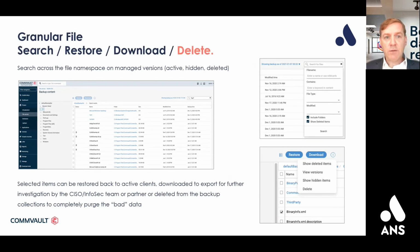Lastly, on the recovery piece, we have selective delete capabilities. When you've identified where the threat lives, it could be a file type, it could be an application, we can go through those backup copies and selectively remove that to ensure that you're not open to reinfection in the event that somebody triggers a restore further down the line. So we can remove these from the copies.